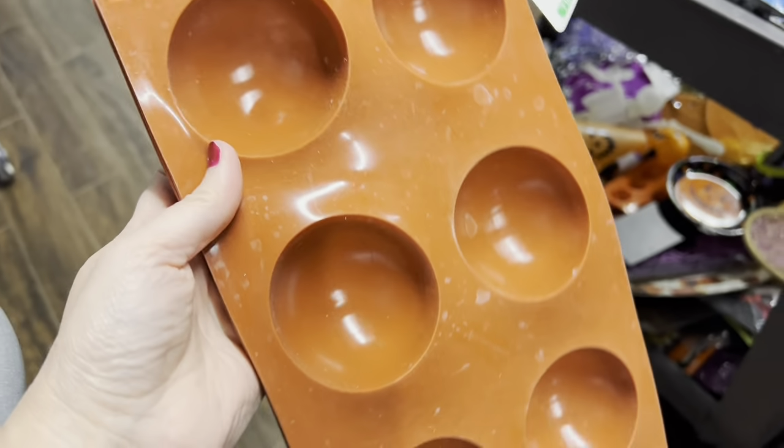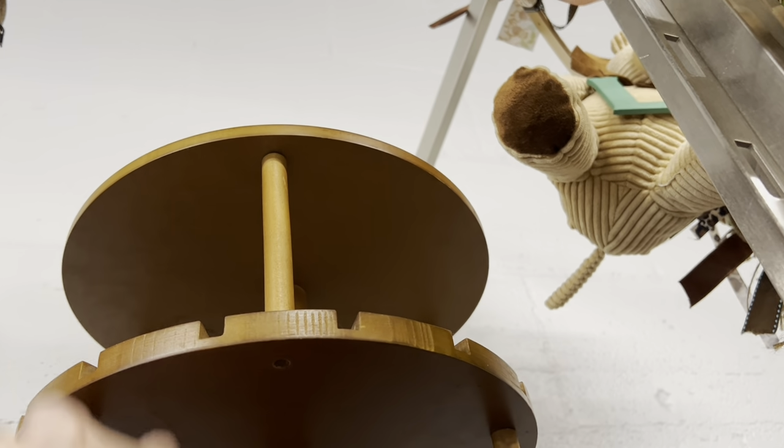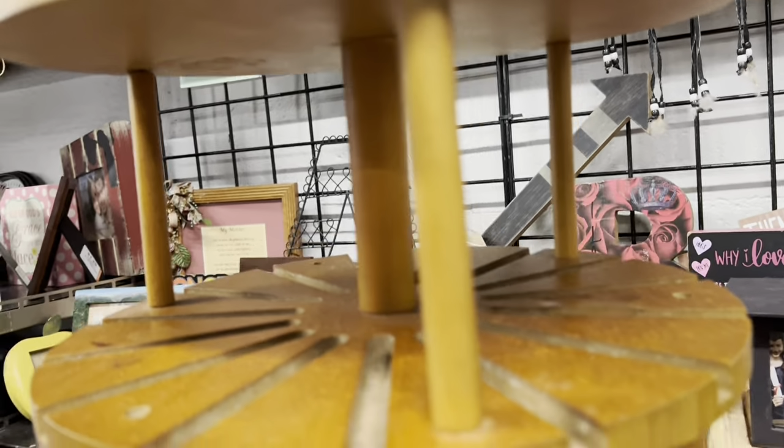Y'all, they stay busy and they constantly turn over merchandise here, which I really do love and appreciate. And then I spotted on top of this shelf was some sort of Lazy Susan, and maybe y'all can help me out. I'm gonna pull it down. I'm not exactly sure what this is, what it was used for. It's got these little slots in it. It's really kind of confusing.